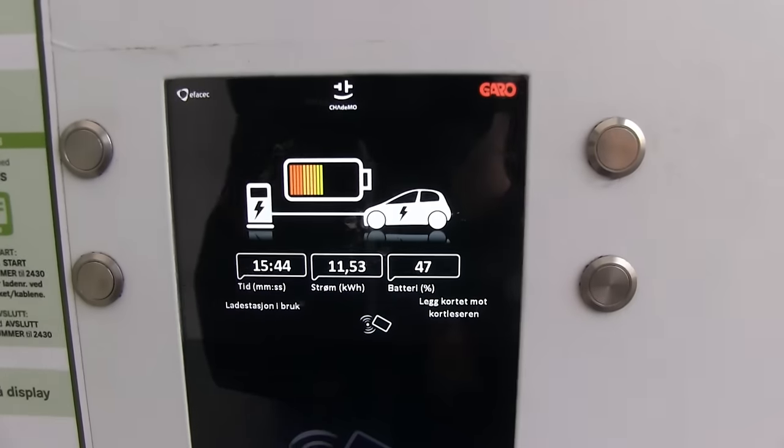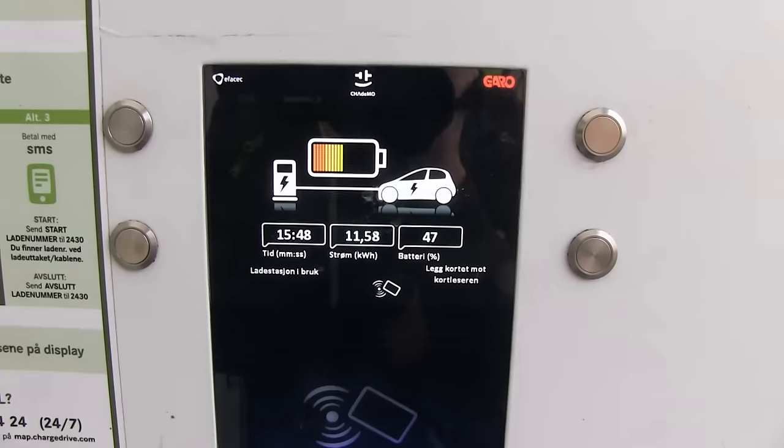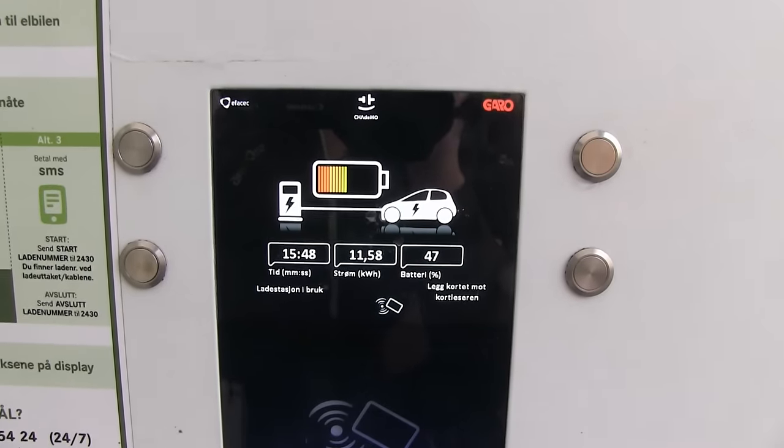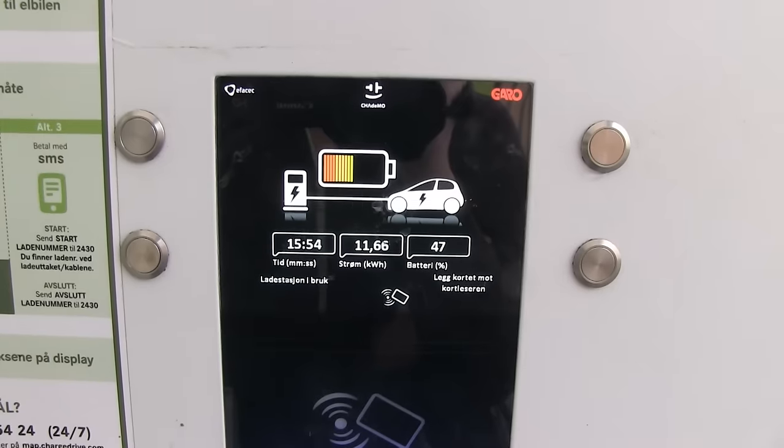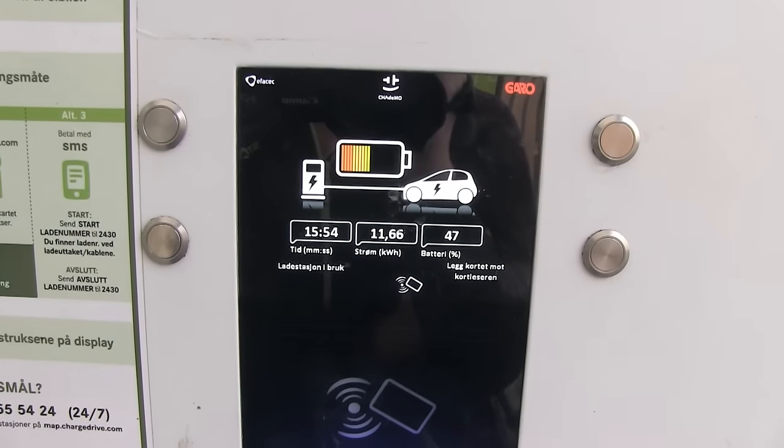All right, let's look at the stats here. So I've been charging for 15 minutes, averaging about 43-44, maybe 45 kilowatts. That's pretty fast.